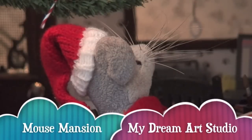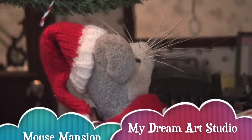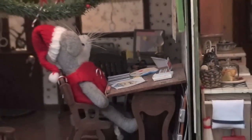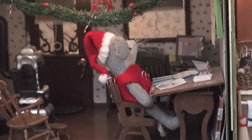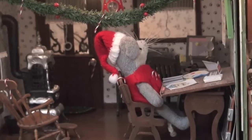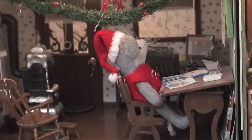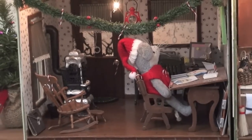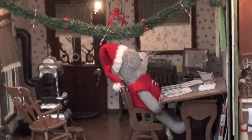Hi, now I'm in my art studio. This is my dream art studio. Isn't it gorgeous? I got a beautiful drafting table to work at to do all my artwork, a wraparound desk with my laptop computer, and I have a cell phone in here, and a nice little parlor stove to keep me warm in the winter when I'm working in here, and a rocker to sit on to relax if I want to. It's just the most beautiful art studio ever. Don't you think?